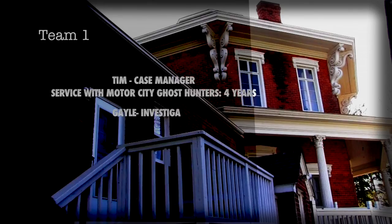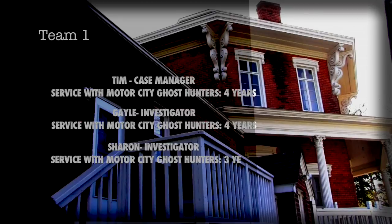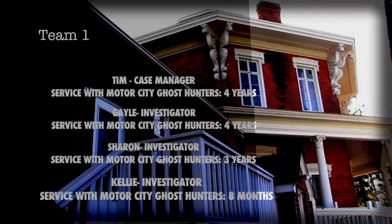Let's join the Motor City Ghost Hunters, Team 1, in the basement. We're down in the basement, the cellar area. K2 just went off, Tim. K2 just went off, it's 62 degrees. We are, it's 57 outside, mostly cloudy.